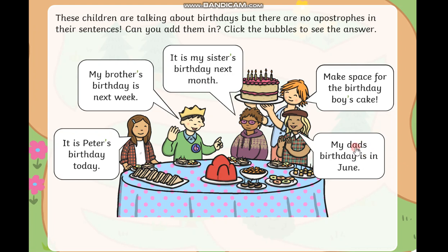And the last one, this girl here is talking about her dad's birthday. So we put in an apostrophe between dad and the S. My dad's birthday is in June.